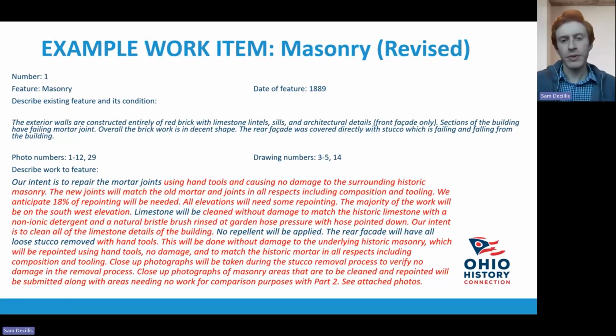So you can see here, there's been some substantial changes. Rather than merely citing those preservation briefs, now they're saying explicitly they're going to be using hand tools for those mortar joints. They said they're going to be cleaning the limestone with that non-ionic detergent. They emphasize it's going to be water rinsed at garden hose pressure with the hose pointed down. They emphasize no damage will be taking place during the process. Overall, you can see it's a much more comprehensive description of the work being done.